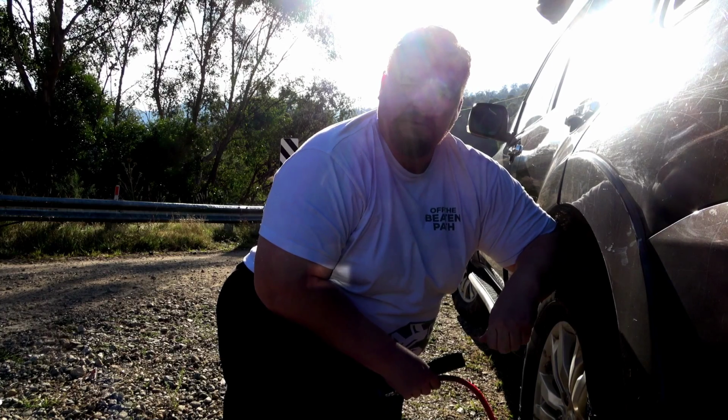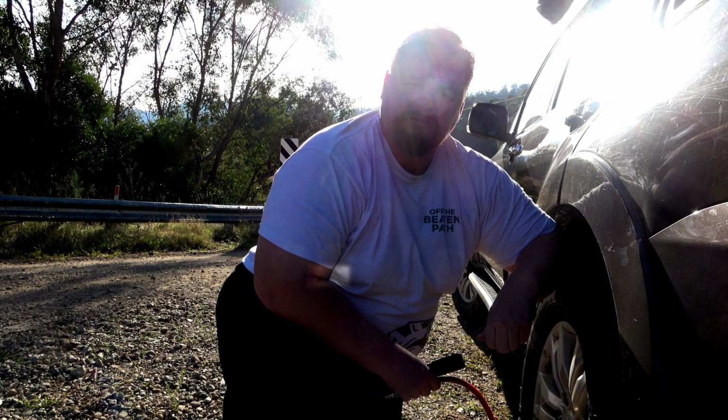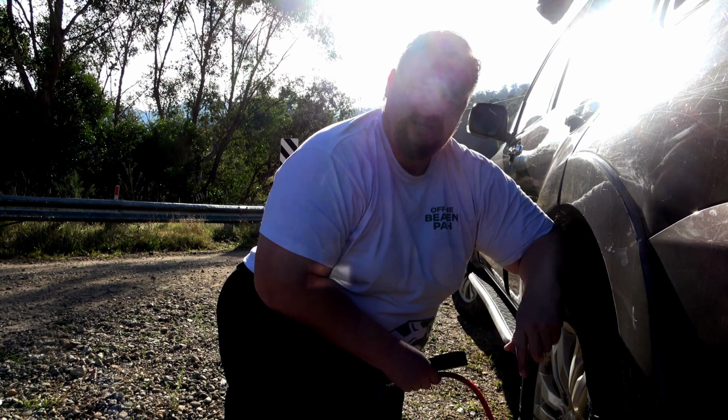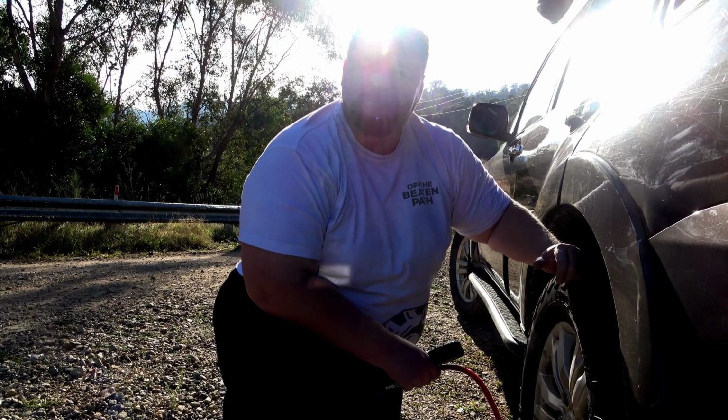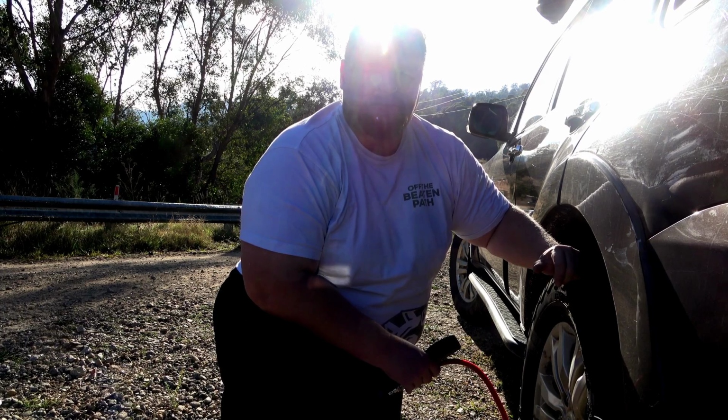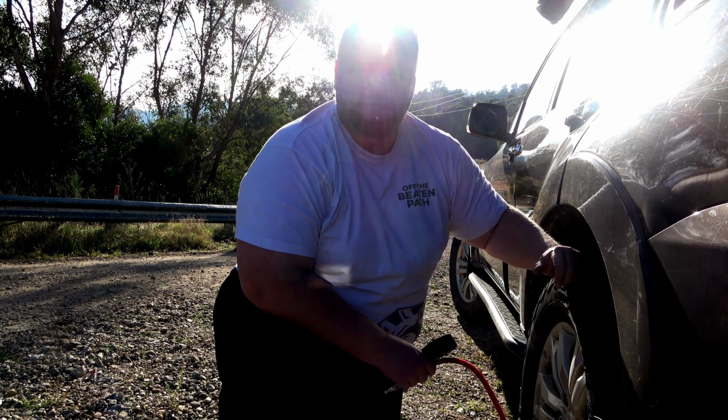We'll go back to probably 24 PSI on the rear and probably 20 on the front. If you follow the channel, you know we had 2 or 3 goes at this last year. The weather wasn't conducive. Track was very soft. So we'll see how we go today.